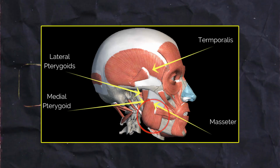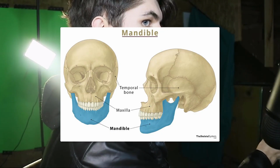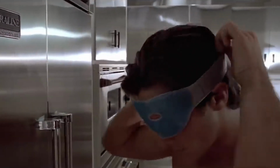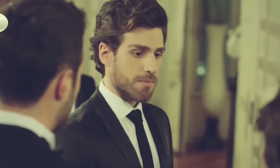The growth of the masseter muscle is vitally important for great facial posture. The masseter muscle is one of the muscles of mastication, which is responsible for the movement of the jaw during activities such as chewing. In the realm of beauty, the masseter muscle emerges as a sculptor of jawline magnificence, opening a path to a chiseled and defined facial profile. Its prowess lies in the artistry of facial harmony, contributing to the coveted allure of a well-defined and symmetrical countenance.